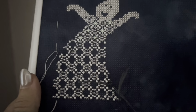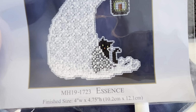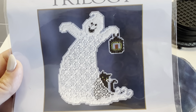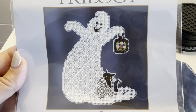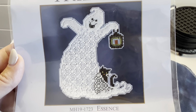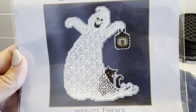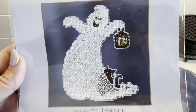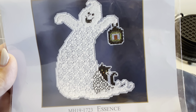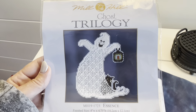So that's where I've gotten to so far on this ghost. This one's called Essence. I saw this first on Calico Whimsy's YouTube channel or her Instagram, I don't know, because she does so many Mill Hill kits, but I saw this and I thought it was cute. And I don't even have a cat. I still think it's super cute the way it's peeking out from behind the ghost, and you can kind of see behind the ghost, like it's transparent or showing through. That's pretty cool. All right, now let me show you what else I'm going to work on today.